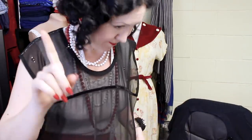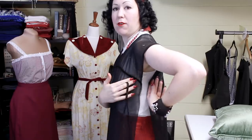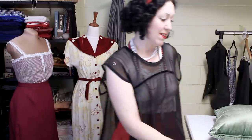It doesn't look right. Plan B. Let me think. Okay, new finishing plan. Use the velvet ribbon that comes across and do a little join, probably so it's open about, say, yea big, and it will close on one side with a hook and eye because it needs to come off to get on and off.